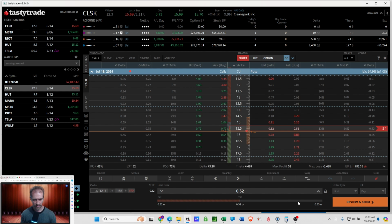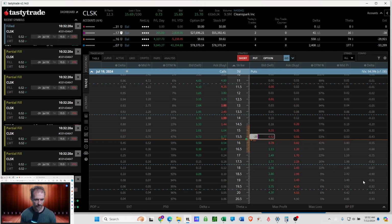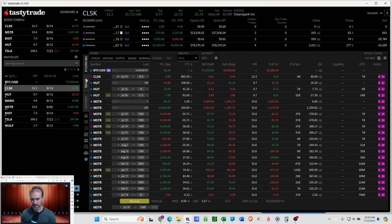Let's sell 20 of those. If you noticed here, it's only taking 13 grand of buying power away. That's because it's a margin account. Be extremely cautious with margin. If CLSK drops in half, I could end up getting a margin call. Bad things happen when you get margin calls.